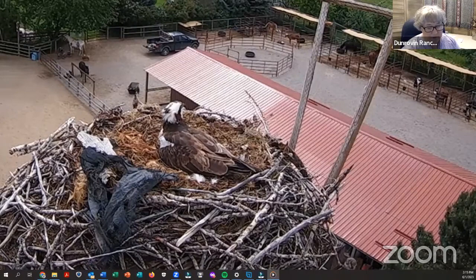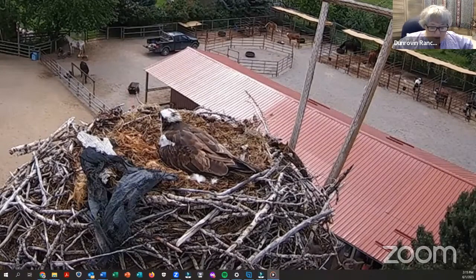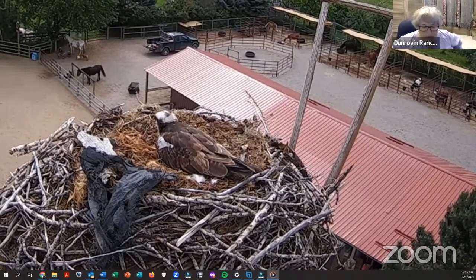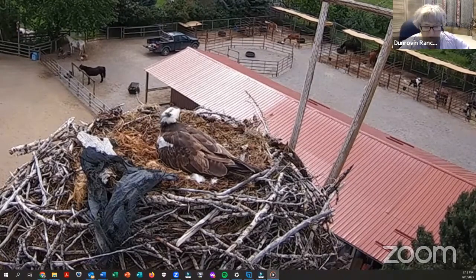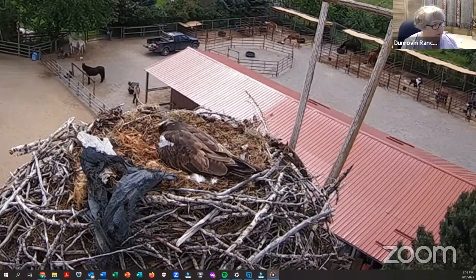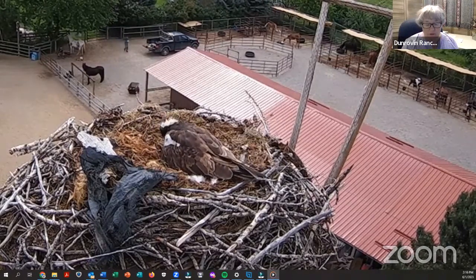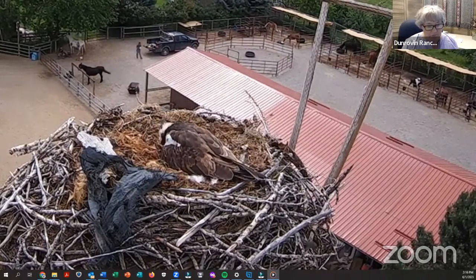Harriet is a very successful breeding osprey mother. She knows her business and she picks good mates too. All three mates that we've seen her have been just excellent. Good fishermen, good at defending. It's just a real partnership that these pairs of osprey have. They can't do it alone.